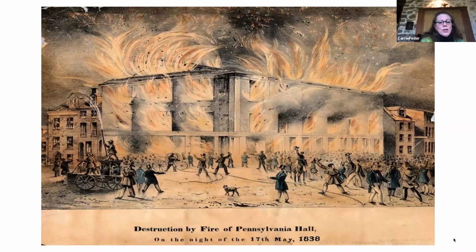All right, this picture is the destruction by fire of Pennsylvania Hall, another image that just resonates today. And I was actually looking into this very close to January 6th when the Capitol was seized in Washington. So it's a haunting image for me because the place was burned to the ground on the first day that it was open. It was a building built for abolitionist meetings and lectures.